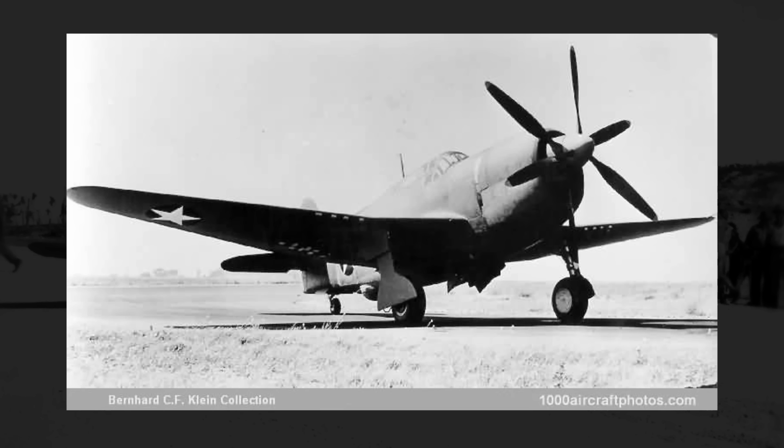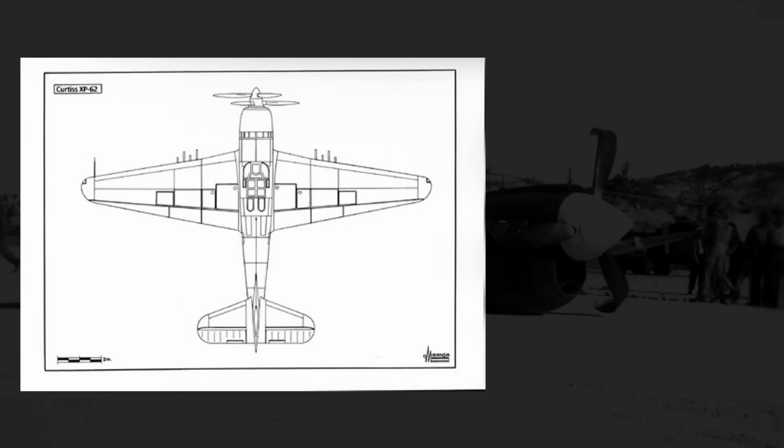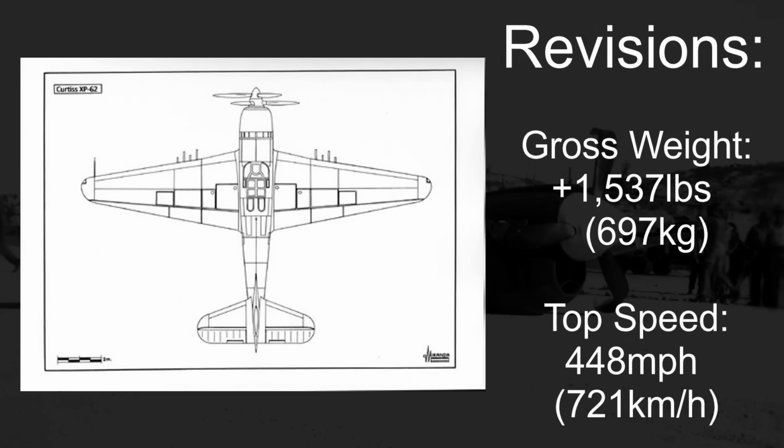As for the problem that would reduce performance, while having a single prop would at least alter the performance a little bit, further studying of the design led to Curtiss coming to the realization that, as it currently was, the requested top speed of 468 miles an hour was simply not viable, in part due to the 8 20mm cannons accounting for much more weight than they anticipated. As a result, the project specifications were revised, with the gross weight being increased by around 1,500 pounds and the top speed being decreased down to 448 miles an hour. Still pretty solid for such a potentially powerful aircraft.